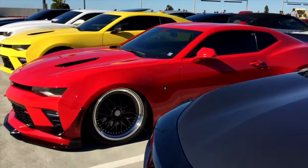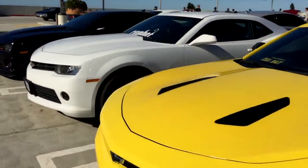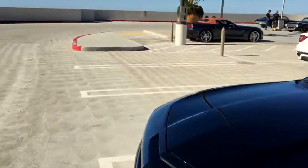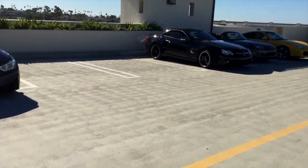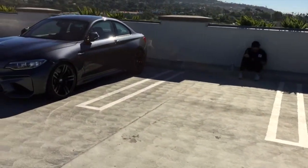This one obviously on air ride. Look how low it's sitting. And then another one, and then a Gen 5, another Gen 5 there. Very cool. Over this side, we have a Porsche, and then a Miata, and then a Mercedes, BMW, a McLaren sitting over the back here.